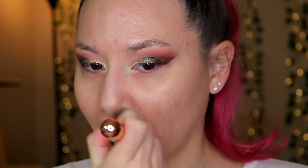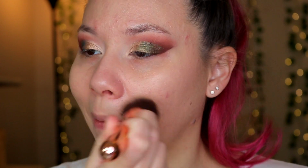It is tingling a little bit, so I don't know if that's the titanium dioxide. But again, if I break out, I won't be surprised because I'm sensitive to titanium dioxide. I'm gonna go in with my Catrice HD Liquid Coverage Foundation. I'm gonna go ahead and just put this on really quick.